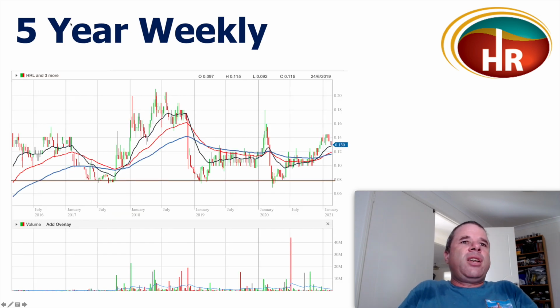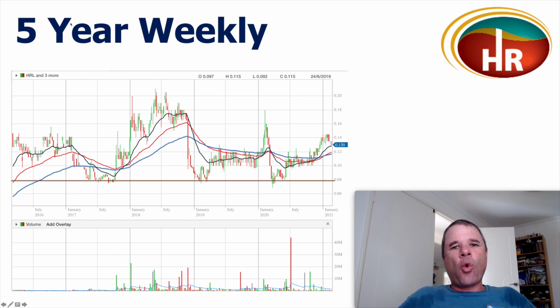So this is the 5-year weekly chart. Again, the reason I like to look at the weekly chart is to weed out all the noise you do find on a daily chart. Now, HRL Holdings isn't as liquidly traded as the other two companies we've been looking at, but you can definitely see some interesting things when you look at the 5-year weekly.